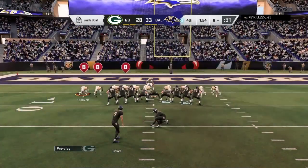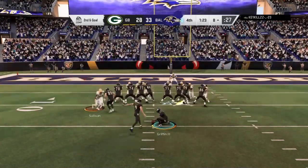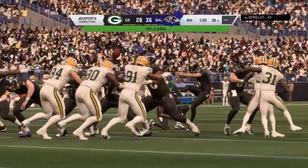Here's Justin Tucker now for the Raven field goal try. From the left hash, should be a fairly easy one here. Tucker's kick is good. And that'll push the lead up to 8.